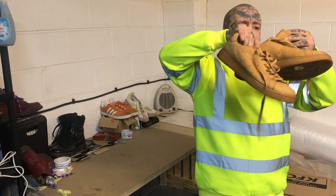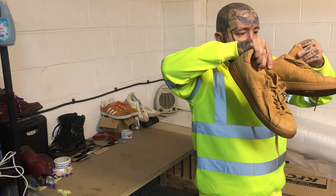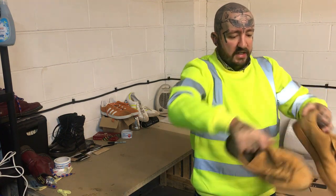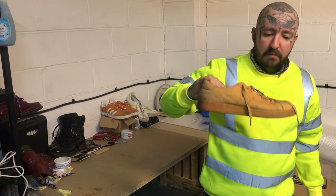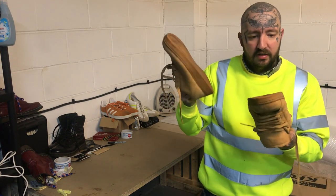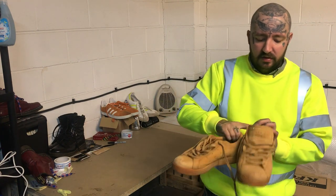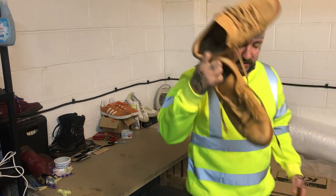Alright, these ones here, inside the tongue it says float like a butterfly. These are Adidas, UK size 10. They're like maybe an orange. Loads of wear left, really good condition, just need a clean up. Let's say 30 quid for these.